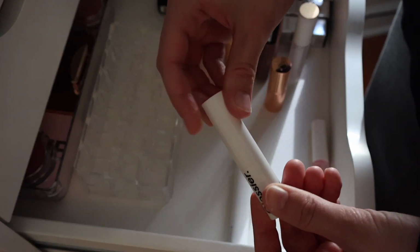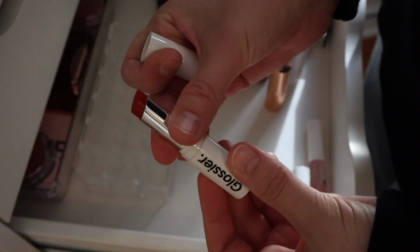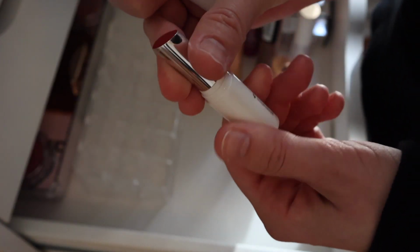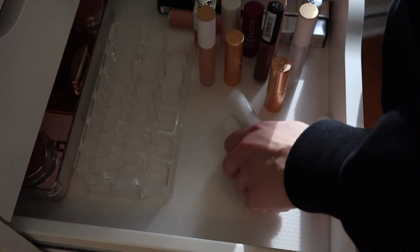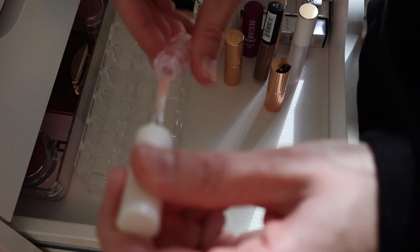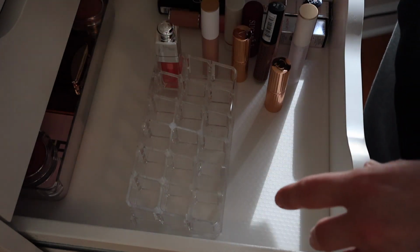These Glossier ones I've had for a while. They never smelled good. They smell like crayons, in a bad way. Same with this one. The color's really pretty. They just do not smell good and they're pretty drying on the lips. This Glossier lip gloss I like to use on top of other lipsticks. All right, so that's what we're left with here.